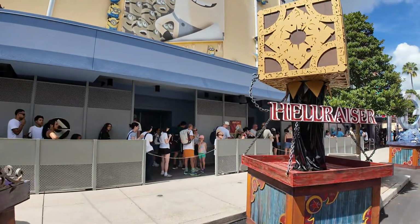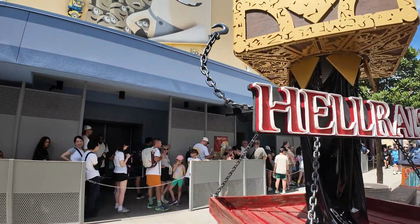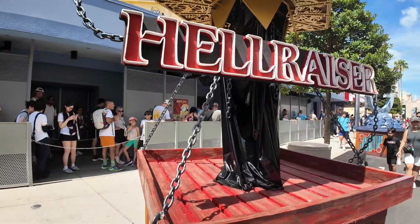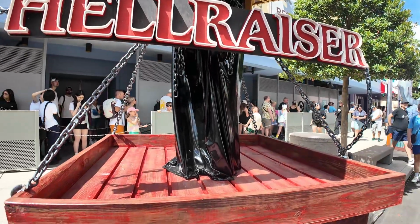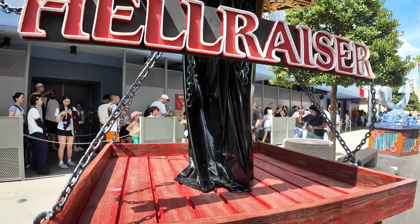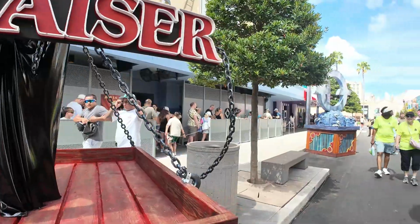And then they have Hellraiser. And this one is really cool and detailed because it has the chains, and it looks like you're going into the box. They do have a plastic tarp here, so I don't know if that will be removed or if they are keeping that here. But that's Hellraiser.